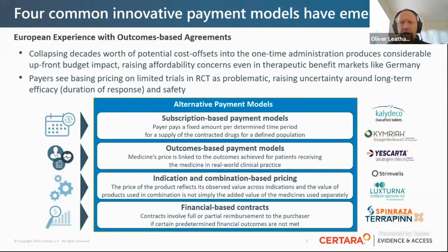So out of these pathways, 4 key models really have emerged over recent years, and there's a few others that I'm also going to touch on today. The first is a subscription-based model, where you guarantee a certain amount of payment over a number of years for a product, and the manufacturer guarantees often unlimited access to that product for as many patients that need it.